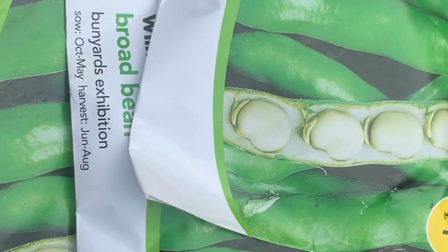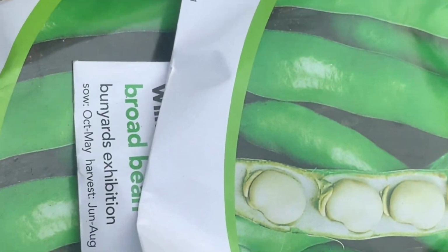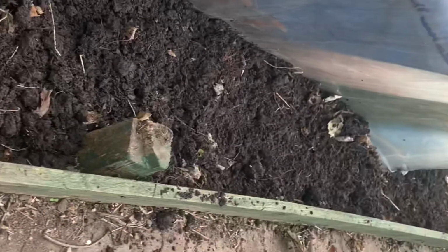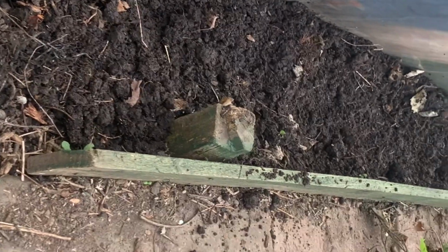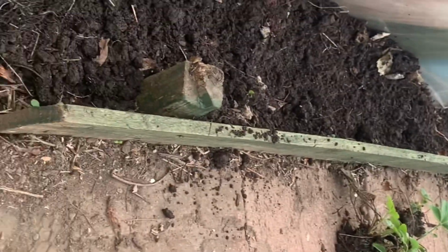These are the broad beans that I'm going to be planting. As you can tell, you can sow them from October to May, so I've got plenty of time. So I just need to put the little ridge into the ground and then sow them straight into the ground, and we'll see if they grow. You'll have to stay tuned.